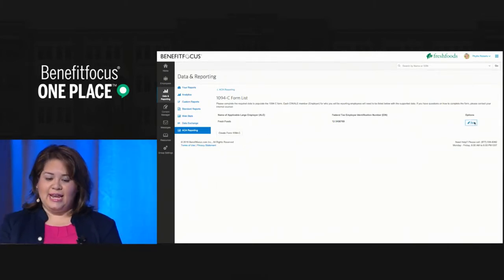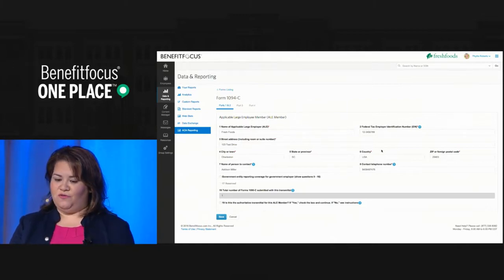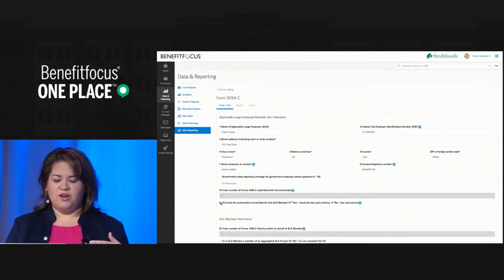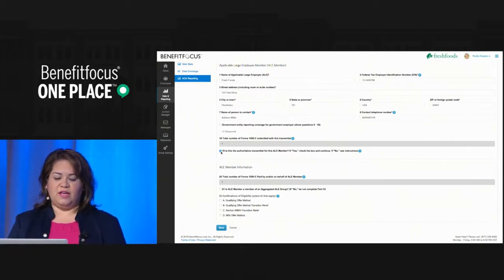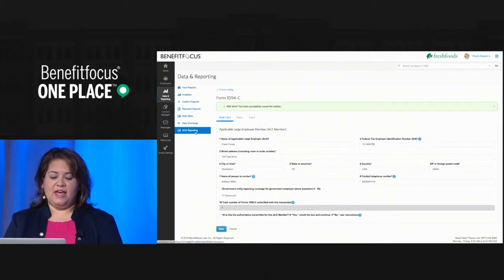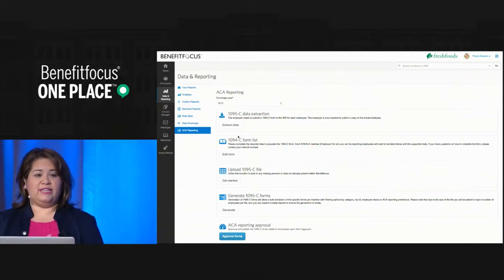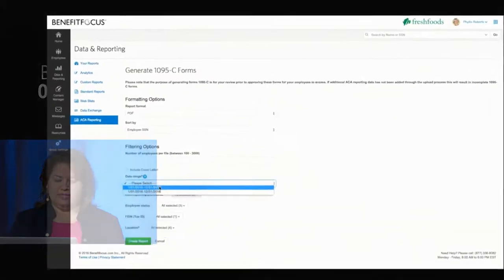Now, when you select to edit, you'll see that all of the data elements that are required by the IRS and pre-populated on our platform make their way onto the form. And the guided workflow also asks questions about the type of coverage you're offering so that it opens up additional portions of the form as required, simplifying the way that you complete this form just a little bit more. I'll save that. And now that I've reviewed the data about the individuals and their offer of coverage, and I've created the 1094 form, the next step is to generate the individual 1095C form to make available to employees.